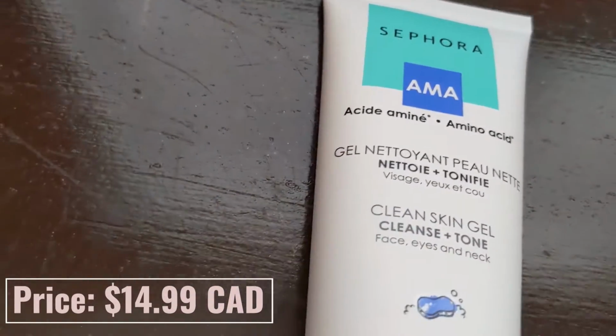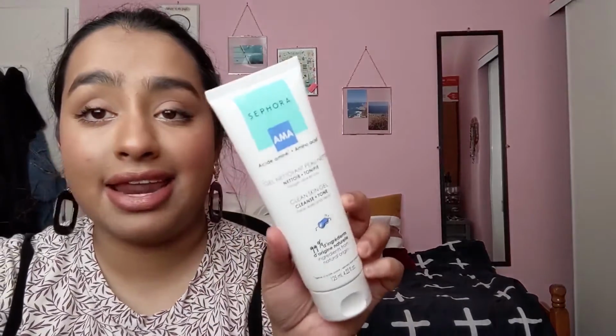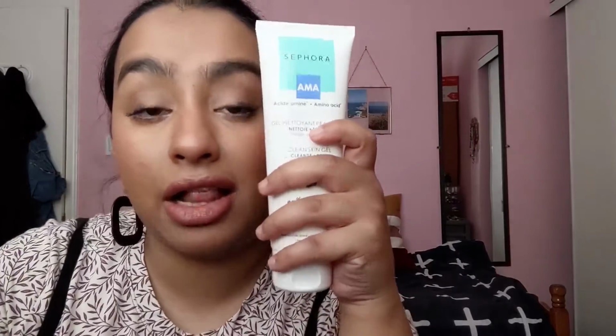These two items I actually really needed. I needed a new balm, a cleansing balm. No, sorry, I didn't need a new cleansing balm. I needed a new skin cleanser, and I have the CeraVe one in my bathroom right now. I'm almost done with my Kate Somerville one, so I thought, why not pick up a new one, and it's the Sephora AMA amino acid gel clean skin gel. Basically going to be my second cleanse.